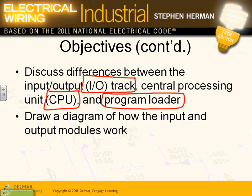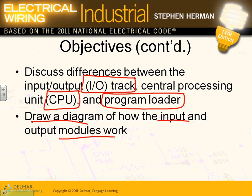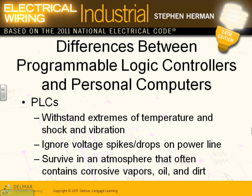Draw diagrams that connect the input and output modules together. So that's a few things we're going to look at in less than a second here. Okay, here you go. So a couple of things about PLCs and computers, guys. This is just literature, not a big deal. I want to highlight a few things.